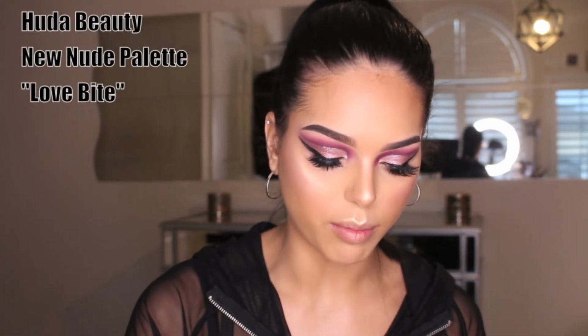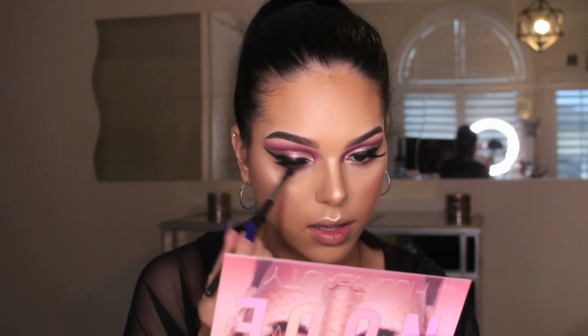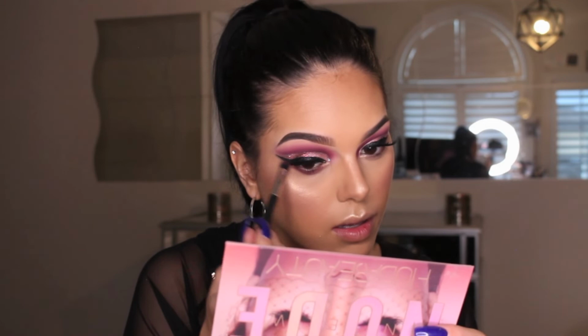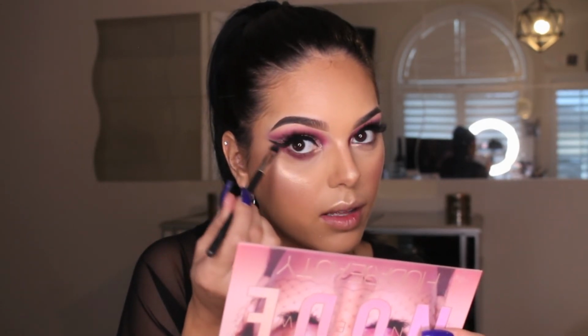Now we are going to work on the lower part of the eyes. So once again, we're going to start with the darkest color, and that is LoveBite. Taking that tapered brush again, and I'm going all on the lower lashes. And I'm just blending it directly under the black as well. So I'm going to switch it up a little bit and take the color Tickle, and that's going to go on the lower lashes to blend that dark color.